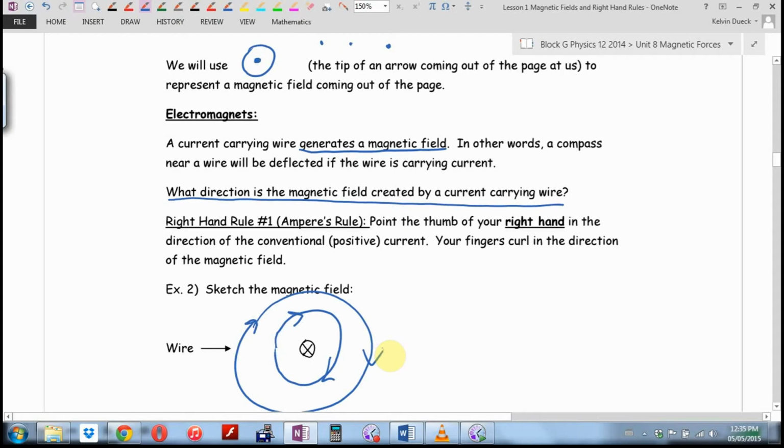There are 3 right-hand rules. This is the first one. This is the easiest one. This is where the other 2 end up coming from.